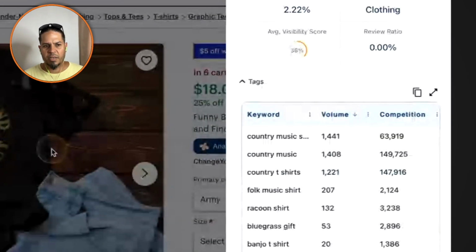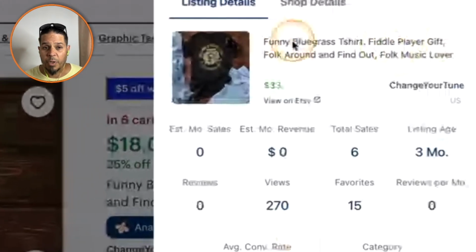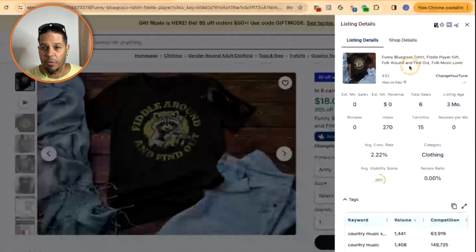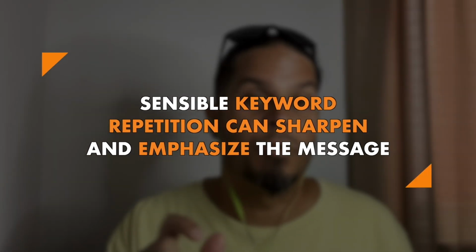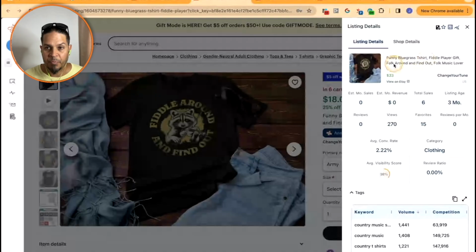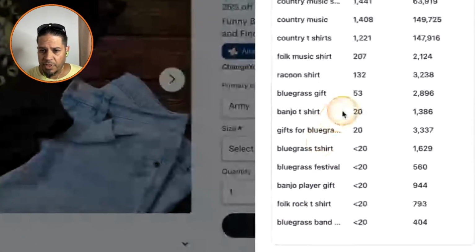Fiddle around and find out again, you can spread that across band members and instruments, but definitely put fiddle around. You have fiddle player gift, but you don't have fiddle around and find out anywhere in there. That would be the first thing I put instead of folk around. Folk music gift, fiddle player, fiddle around and find out, funny fiddle player t-shirt or whatever, right? It's okay to repeat 1 or 2 of the keywords if you have to, as long as it makes sense. But good job on your titles too, by the way, the way you're not overly repetitive with your keywords. But yeah, there's nothing wrong with actually putting what the saying actually is on the shirt. I think that'll help. Folk rock t-shirt, bluegrass festival, banjo t-shirt.